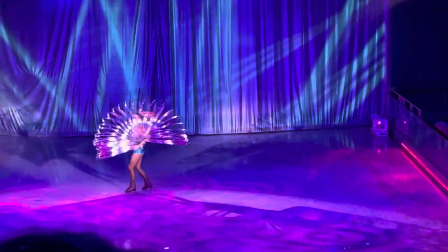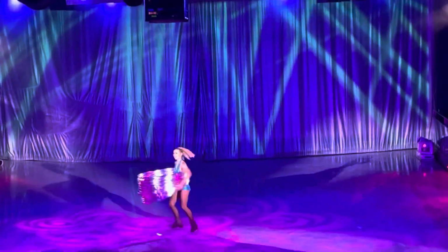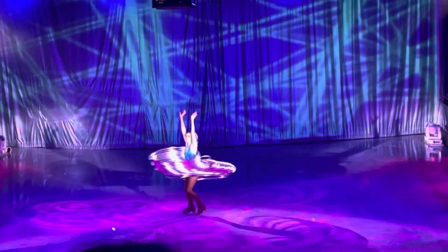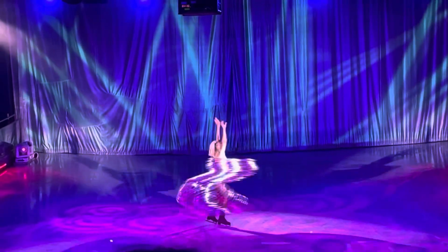Central Park on deck 8, like midship. This is so nice. Look up there, guys. It's beautiful. It's like 7:30. They also have this music playing. This is so nice, guys.